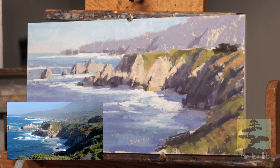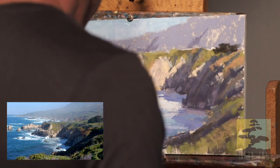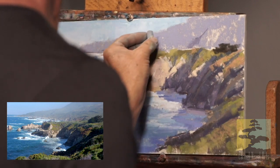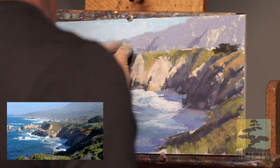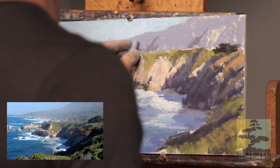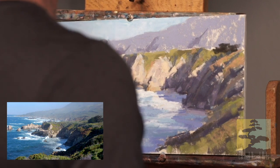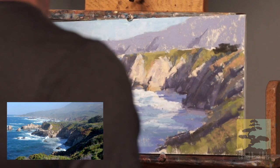Okay, what do I need to do now? Any of you ever feel like if you could just do all your paintings to about 80%, 90%, you'd get so much work done? Like it's almost done, and then it takes me as long to finish.